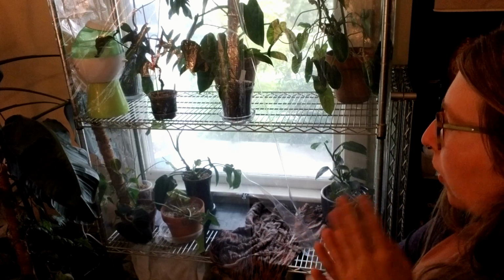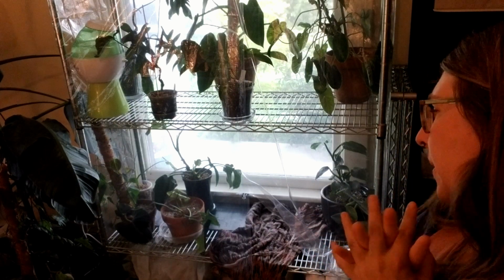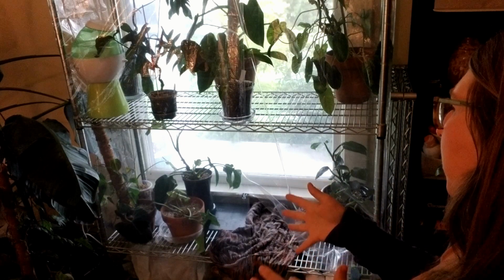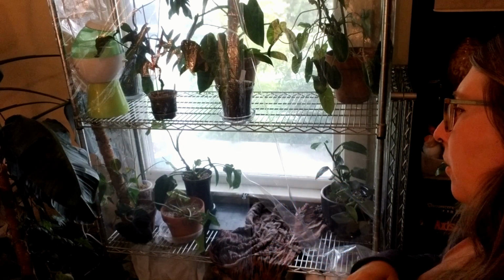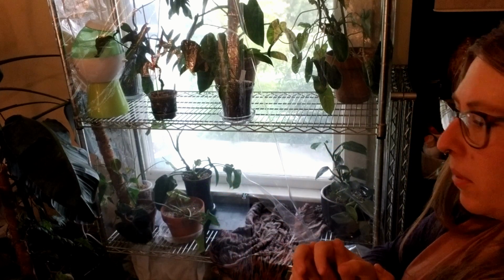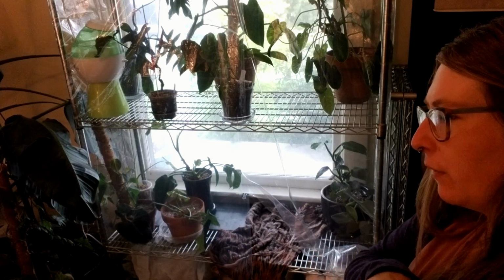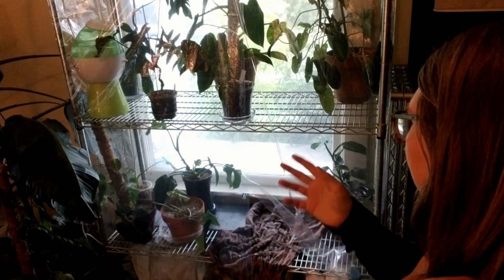He doesn't really require a lot of humidity, but I just put him in there for right now to kind of get him adjusted to his new pot. And I will probably bring him back out, put him on the table at some point. But I also want to redesign the table, lay it out a bit different, maybe add some height.